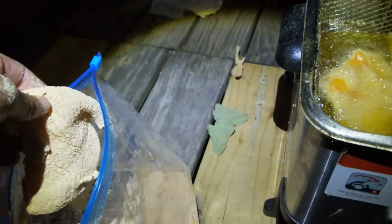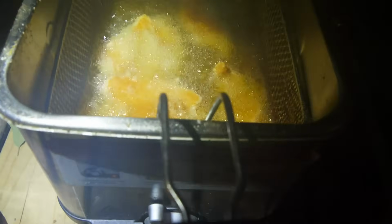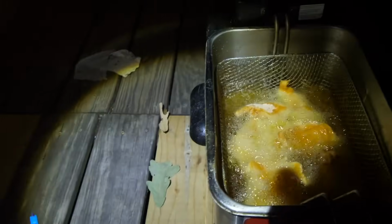So we'll put a couple of catfish in there, a couple of slab crappie fillets. They're cooking up nicely already. That should be pretty good right there. We're going to get them all situated in the grease bath, and then we're going to taste them.